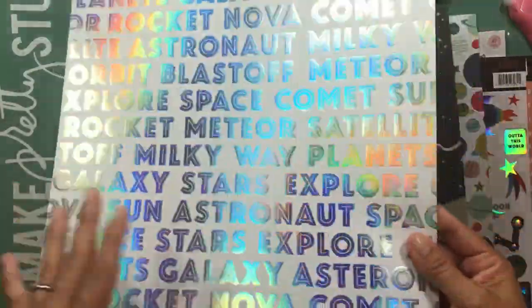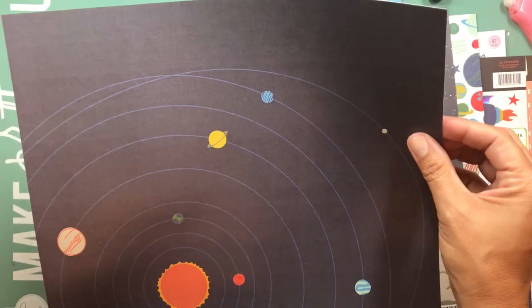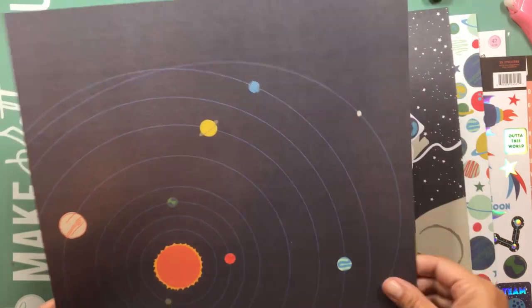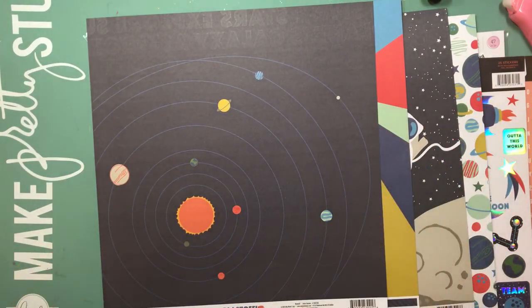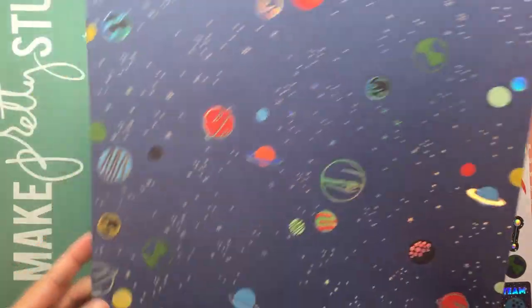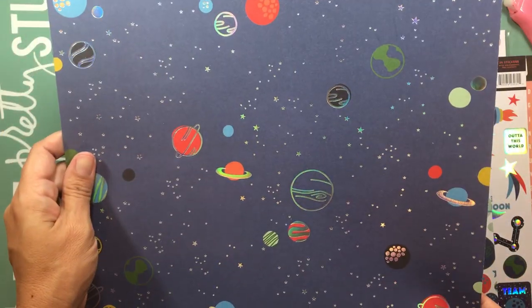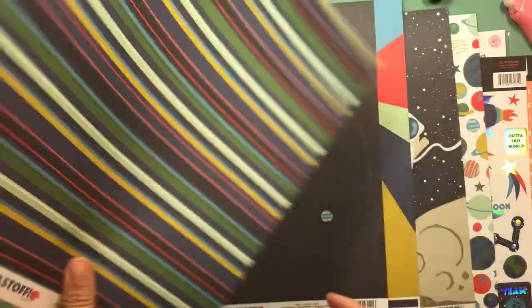But I'm definitely going to use this side because, hello, again, that holographic, I'm like, nope, not going to use that. And the one thing that really bums me out is it's pretty embossed, so the words actually come through this pattern paper. But for what I paid for it, which was only $2.99, I can't complain. Now here again, you have this holographic of the galaxy with all the planets, and I just think it's such a cool space page. Love that.